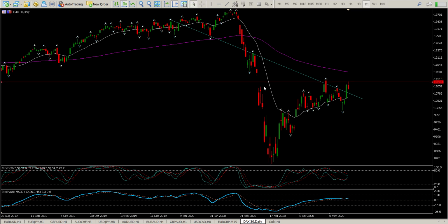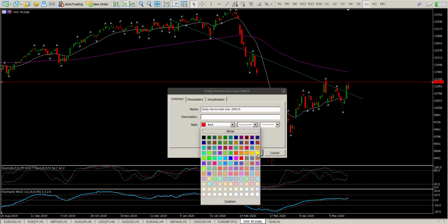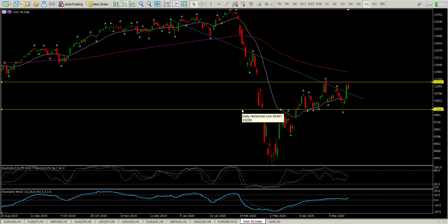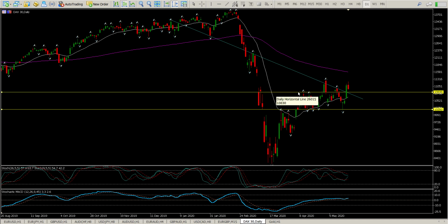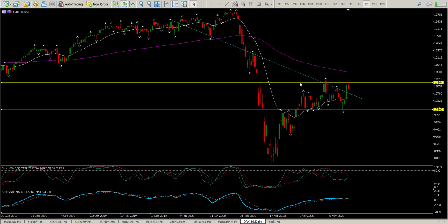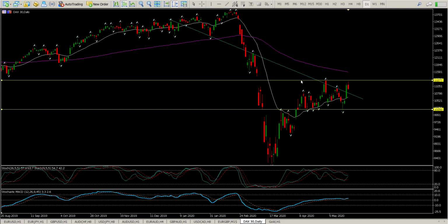If I look at the US markets, they are very much range bound. Let's get that back to a yellow for us. Bottom of range is pretty much right there. The DAX has been a funny one because this top of range has been down here for quite some time, and then it's just been widening the range all the time.